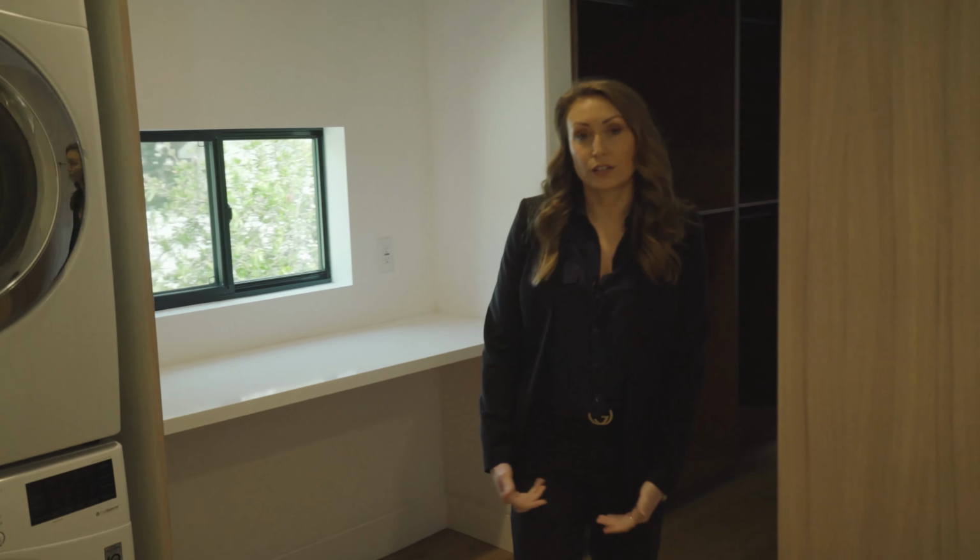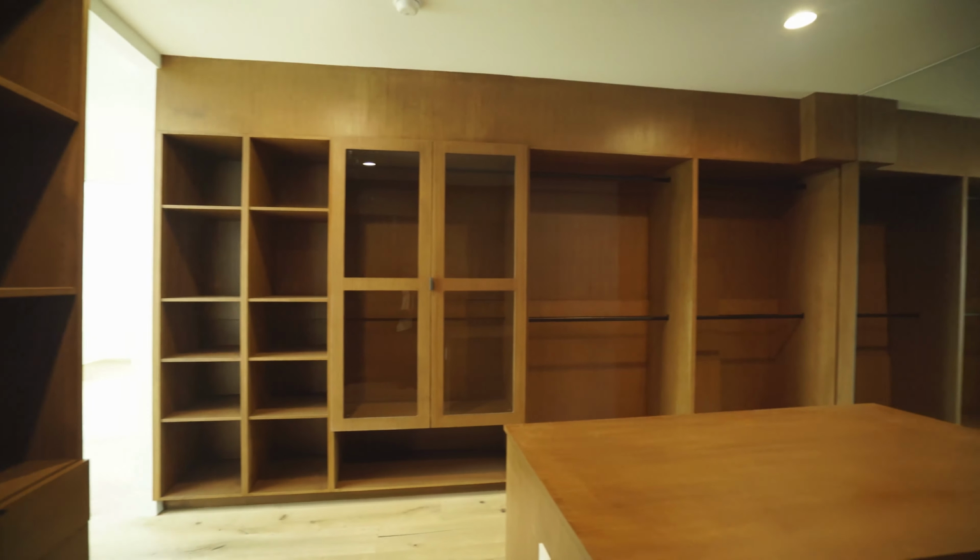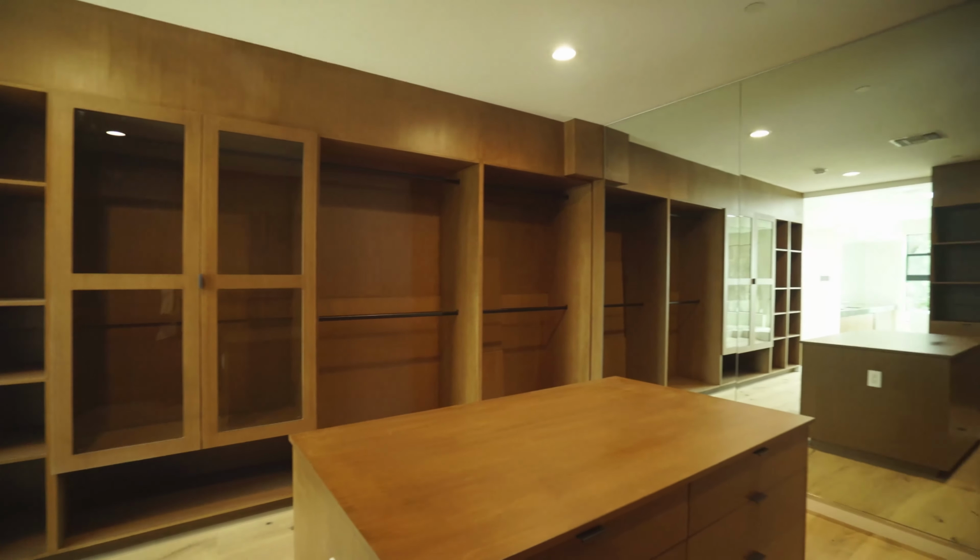But also, again, true to June's signature style and architecture, you actually have access to the master bedroom closet, but you can close it off and lock it to keep this completely private. So upstairs, while you have the master suite and the 2 bedrooms, you can also keep them completely separate.